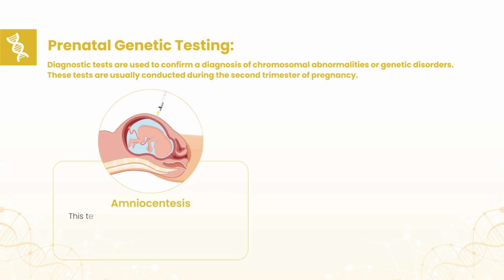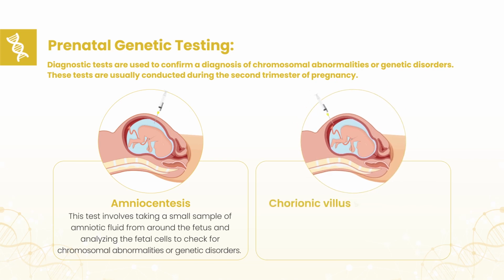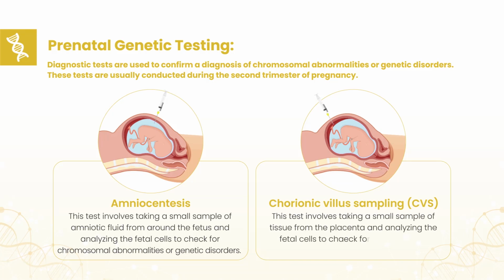Amniocentesis. This test involves taking a small sample of amniotic fluid from around the fetus and analyzing the fetal cells to check for chromosomal abnormalities or genetic disorders. Chorionic villus sampling, CVS. This test involves taking a small sample of tissue from the placenta and analyzing the fetal cells to check for chromosomal abnormalities or genetic disorders.